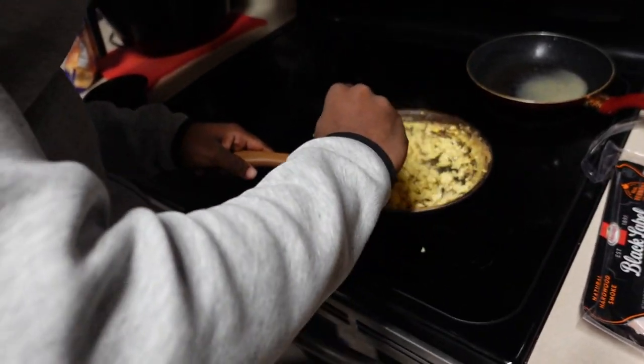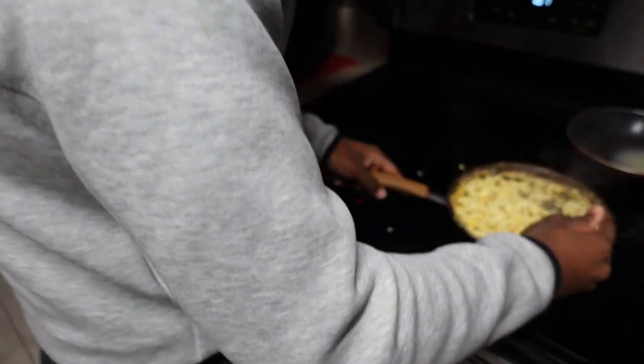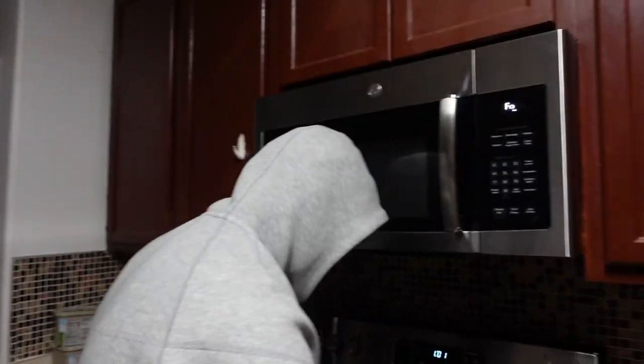Like me, I would've thrown these eggs down though. But they still gonna be good because we hungry as fuck. Yeah, and you can't mess up eggs. These are gonna be good regardless.